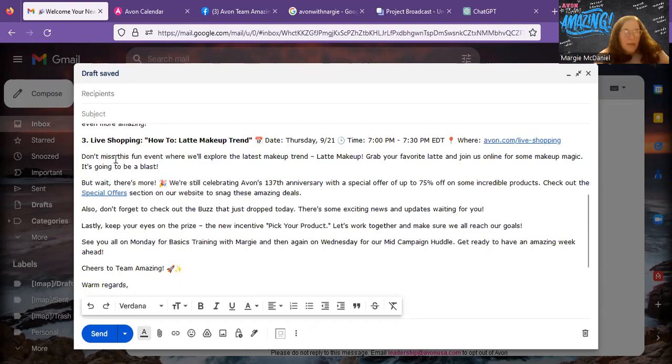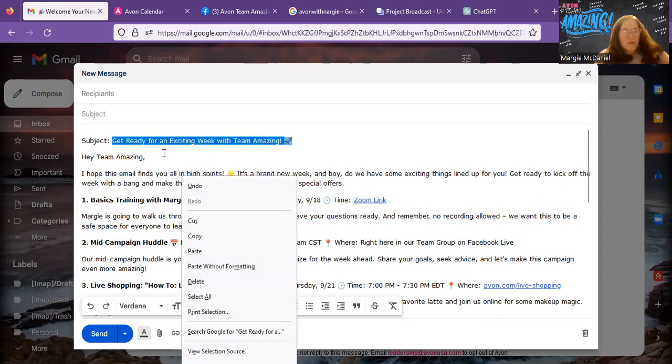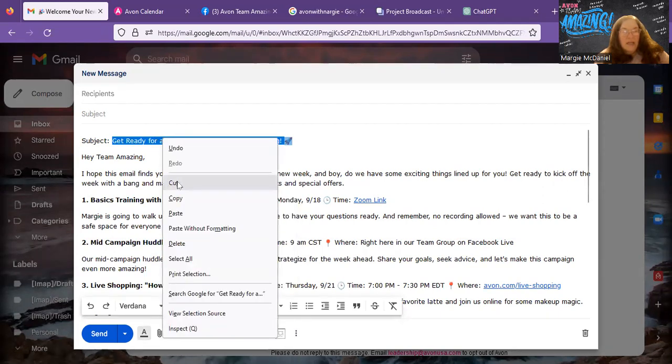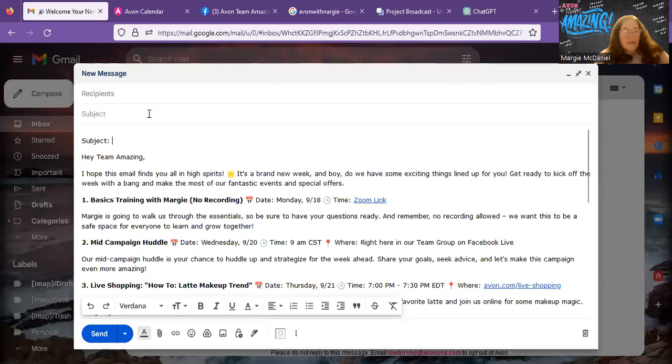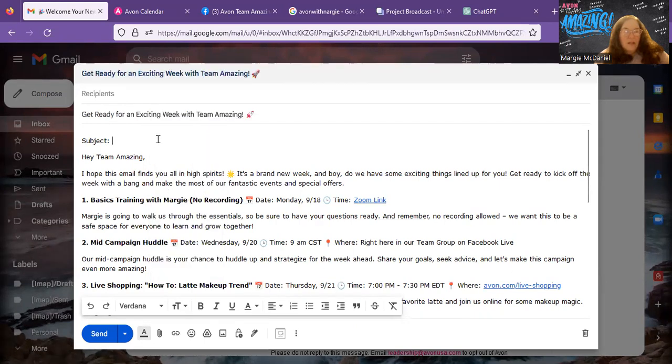So there is my email. I always go ahead and copy the subject line just because I can grab it right here. Highlight it, hover over it and do a right click and cut, right click, and it did have it up there, and paste. And then I can just delete that, backspace and delete, and then hit delete.